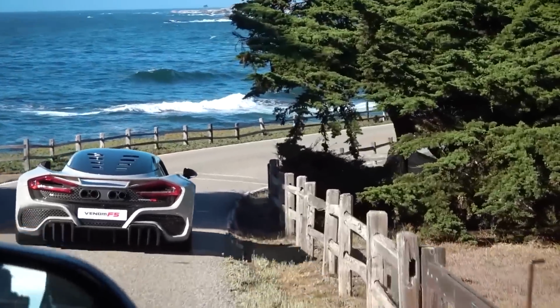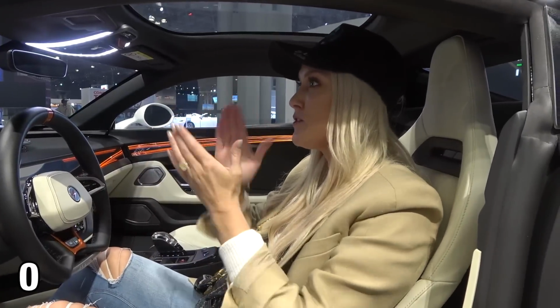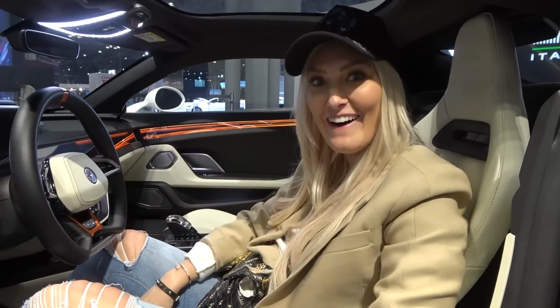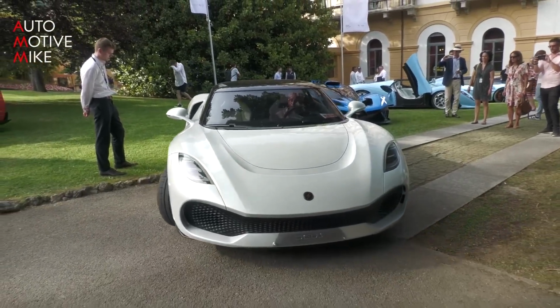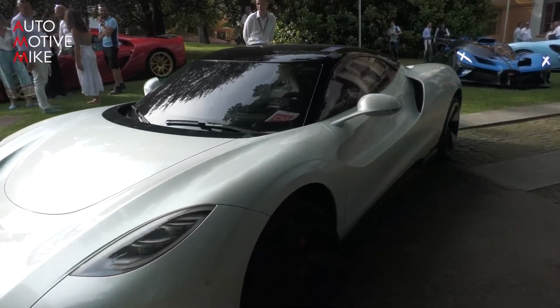It wants to pounce, it wants to take off. It's like, come on! Now, 0 to 100 is under 2 seconds. Can you actually imagine that? 1, 2, you are at 100 kilometers an hour. It's insane. Right, I think that's it, guys. That is our preview into the Vayanne, which is coming out in a few years' time. All right, thanks, guys. I'll see you around.